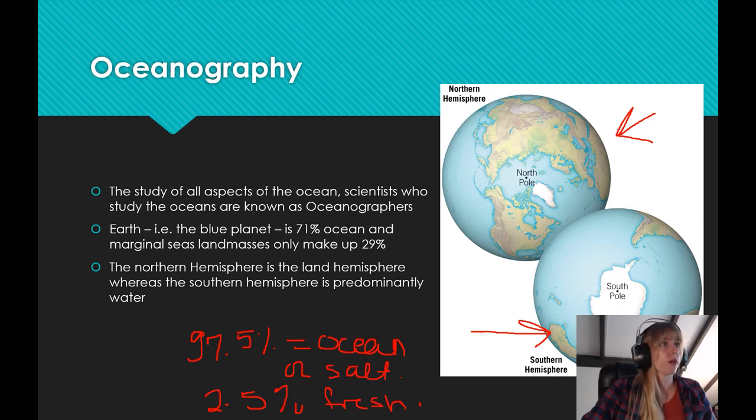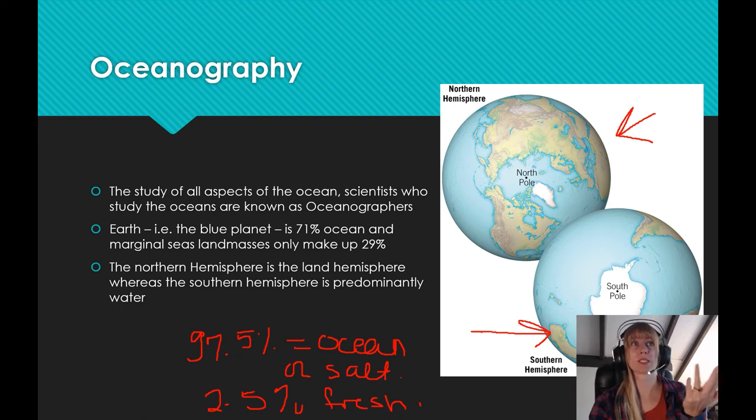It's cool. So the northern hemisphere is most of our land, whereas the southern hemisphere, like I said before, is predominantly water. We do have fresh water locked away in many places. We see it in glaciers, sea ice, permafrost, the atmosphere. Lakes, soil moisture, wetlands, etc., and of course, groundwater.